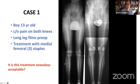Okay, so it's a boy, age 13. He's complaining of pain in both knees. He has mild genu valgum. The parents are very concerned, and that is his long leg film. He was treated with 3 medial staples on the medial side of the femur. And the question to the panel is, is this treatment nowadays acceptable?